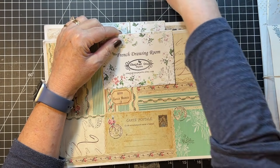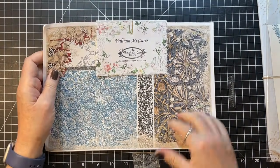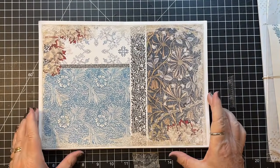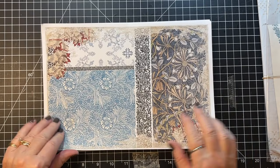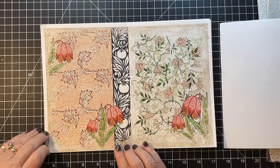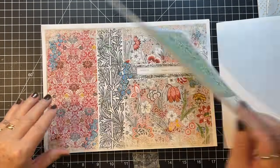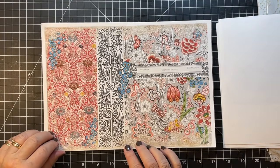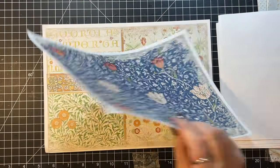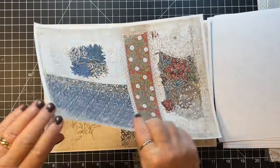I am in love with that. Next, William Mixtures. These are the William Morris. And you know, I'm working on that journal right now, so that's awesome. I'm going to put these with that. Look at all the different colors. I love that too. Oh, wow. These are really beautiful. Some patterns I haven't seen before in the William Morris. Aren't they pretty?